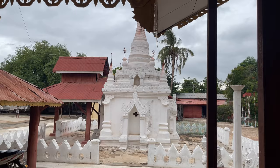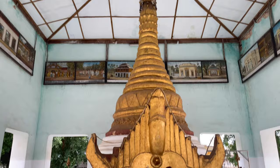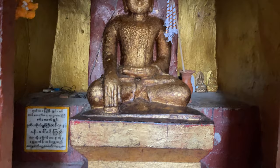A guy tooling around here on his motorcycle. So they have this chedi underneath this building. And then inside of it, it says something in Burmese right here, is a Buddha, and it's right in front of the Bodhi leaf thing. Yeah, and it's painted gold, and you got to get down on your knees to go in here, and you can actually pray.